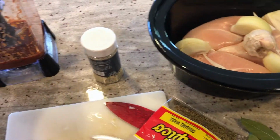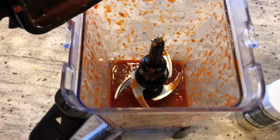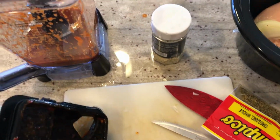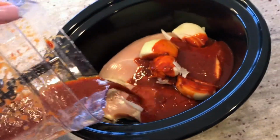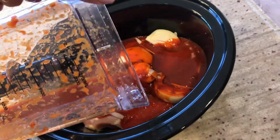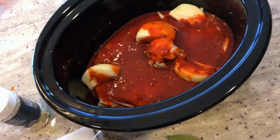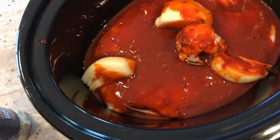It was a new garlic salt, apparently. So once it's all blended up, it looks like a liquid type of consistency. And then I'll just pour it on top of the chicken. Super, super easy. And then it just cooks with all the vegetables and all the chicken. You'll see in a minute that I'll actually mix it up as well, like I'll make sure that the chili is getting all over the chicken.